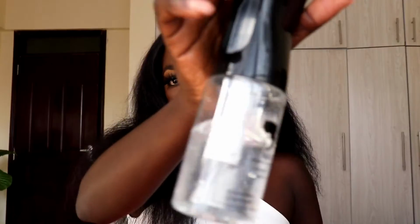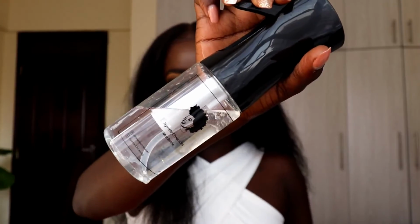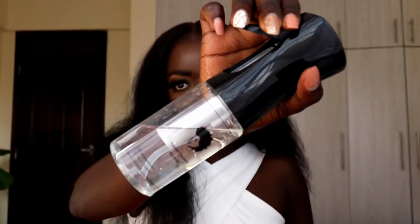mind your business. With just water, nothing else. This mist bottle is from Yellow Chronicles. Now it's turning. You see that?